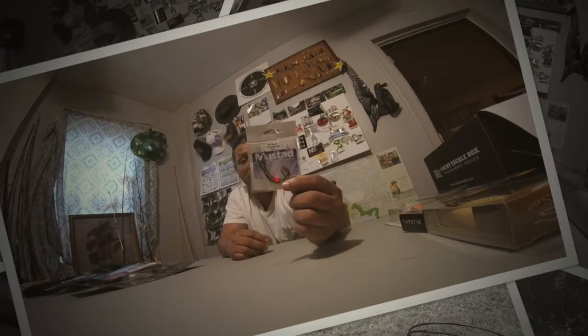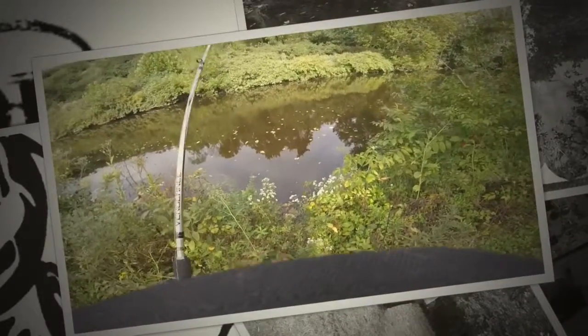Last up to bat, we got the Mustad big mouth worm hooks. Mustad, you know you the ones, you know they're the best hooks. Let me show y'all a quick video of when you need it. A Mustad hook. If you ain't want this to happen to you, please get yourself some serious hooks. And Mustad is a serious company. Check it out.